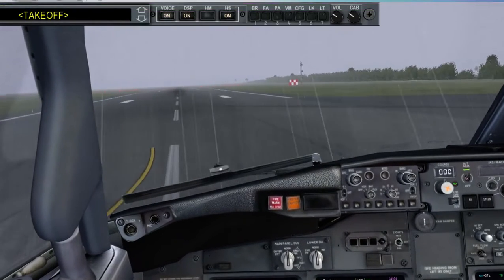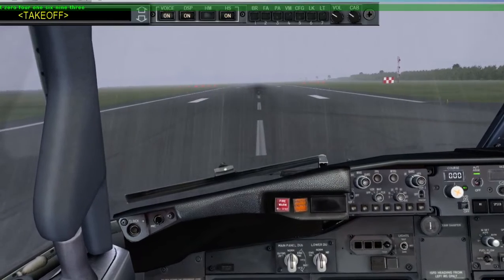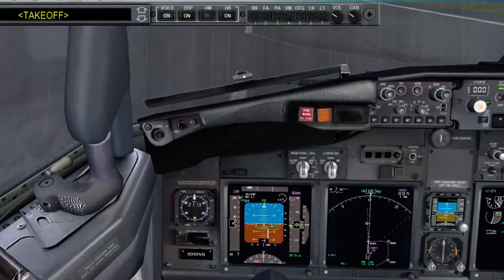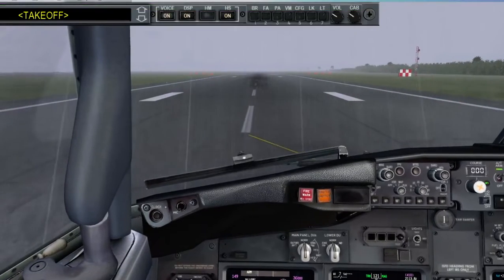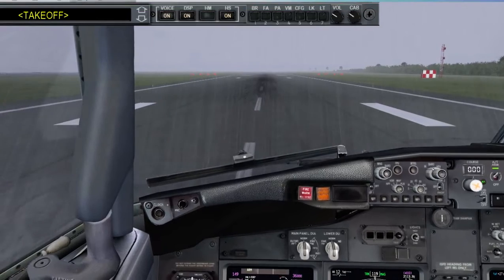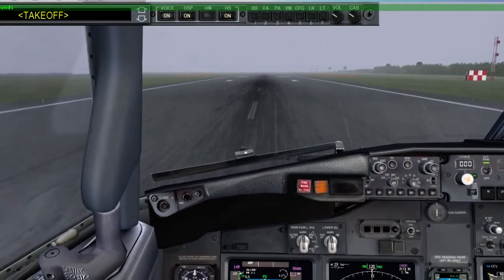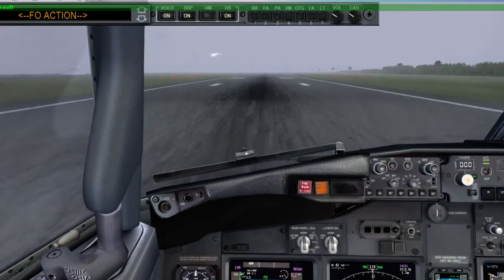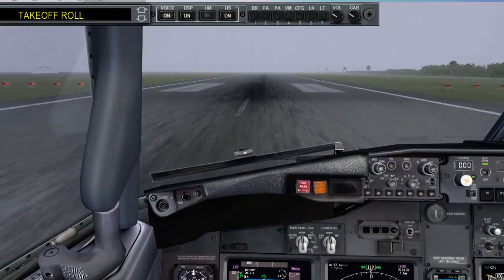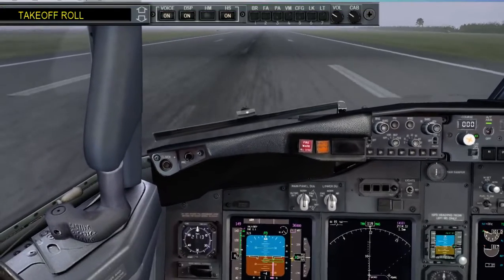On runway. Beautiful weather today to be flying. Alright, let's make it count. Takeoff check. 8,100 feet remaining. Caution, short runway. 80 knots, check.